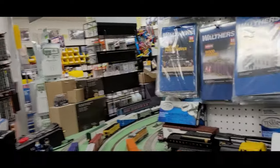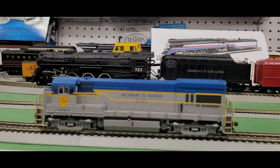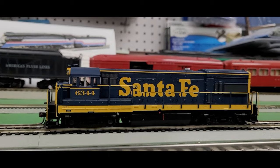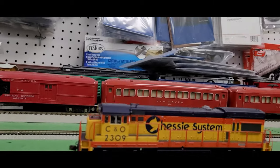All right, so it's diesel time here on our show, and we're going to be taking a look at these brand new U23Bs from Atlas. Check out these puppies here. I got some really good looking designs here, including the D&H. I know one of our employees here, Ken, would really like that one. We have here the Santa Fe. That's a cool looking design there, the yellow and the blue. I got the Chessie System. Everyone's favorite cat, Chessie, is donning that logo right there.